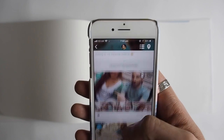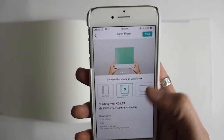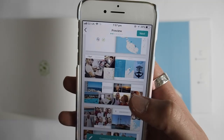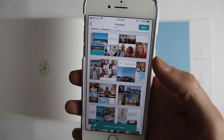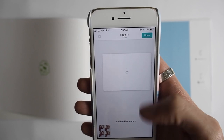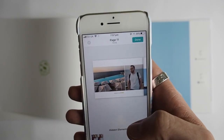But once you have all the memories, then you can go to create photo book. You select the size, so let's select landscape. Then it starts creating the preview for you. So it creates a basic layout for all your pages, and then you can edit them separately. So if you click on the page, you can go on a certain element and hide it, and then it's going to rearrange it with just the other two photos left on the page.